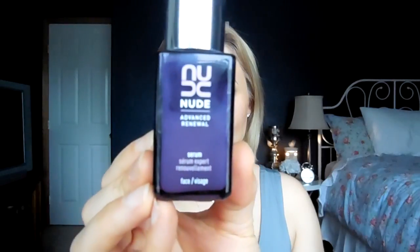If I'm having some issues with eczema or some extremely dry spots, I'll show you what I use then. But the Nude Skincare Advanced Renewal Serum is something that I can absolutely use in the mornings because it just absorbs so quickly into my skin. I don't feel like I need a lot of moisture in the daytime. I feel like you have to moisturize your skin even if you are extremely oily, which is what I am.